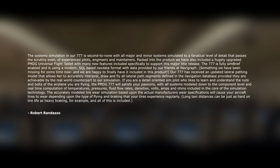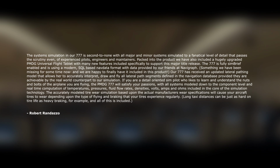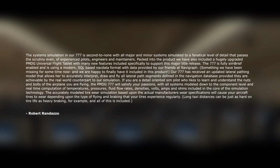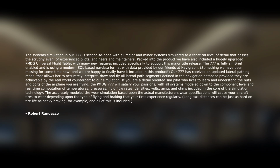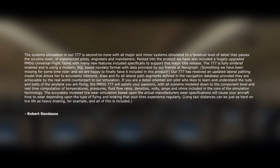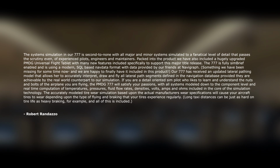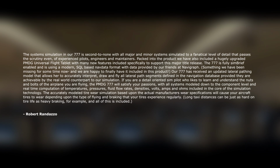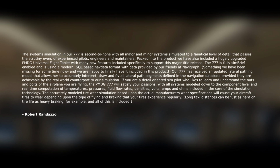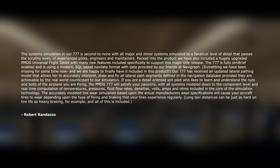The systems simulation in our 777 is second to none, with major and minor systems simulated to a fanatical level of detail that passes the scrutiny even of experienced pilots, engineers and maintainers. Packed into the product, we have also included a hugely upgraded PMDG Universal Flight Tablet, with many new features included specifically to support this major title release. The 777 is fully SimBrief enabled and uses the modern SQL-based nav data format with data provided by our friends at Navigraph. Something we have been missing for some time now, and we are happy to finally have it included in this product.